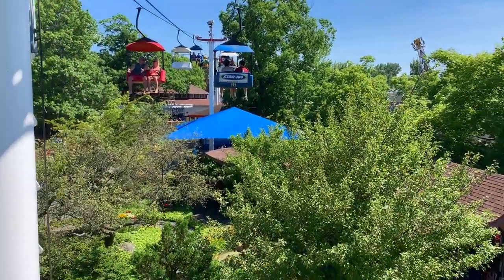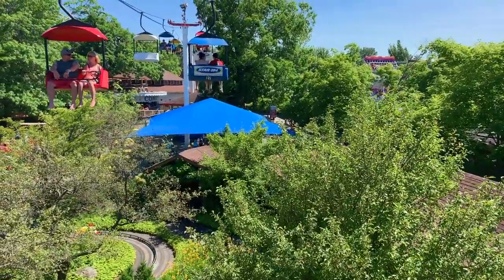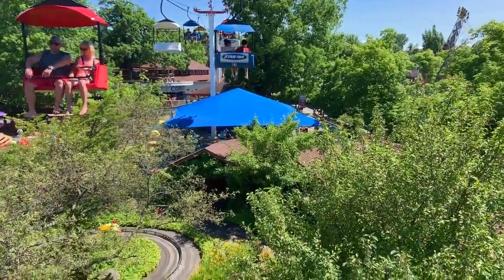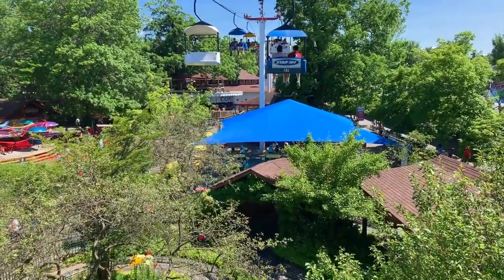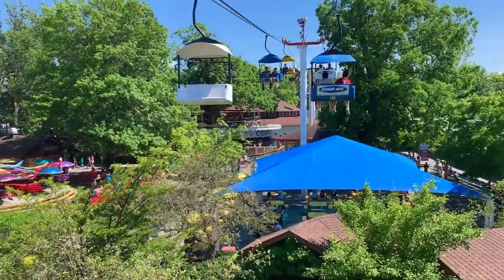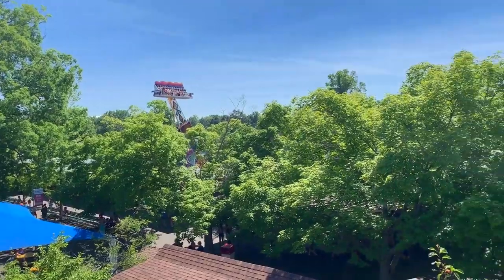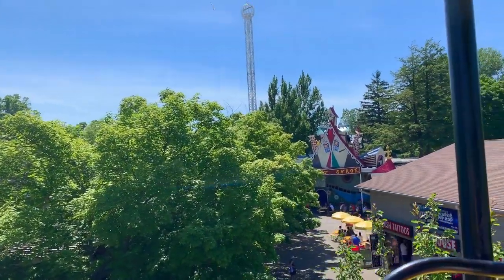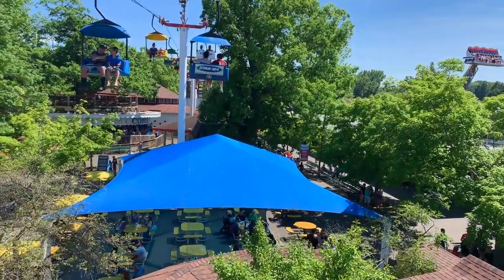All right, we are inside the park here at Waldameer. You can see tons of trees. We're on their sky ride, which is a little bit unique. It's chairlift, ski lift style. The park is basically a giant L. Where we left you coming in at the entrance is kind of down there, and then it comes back this way with Ravine Flyer behind me, and then it goes down there by the drop tower. Not a very big park, but there's a lot packed in.